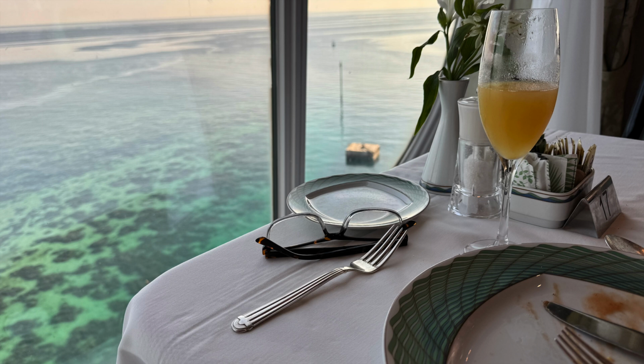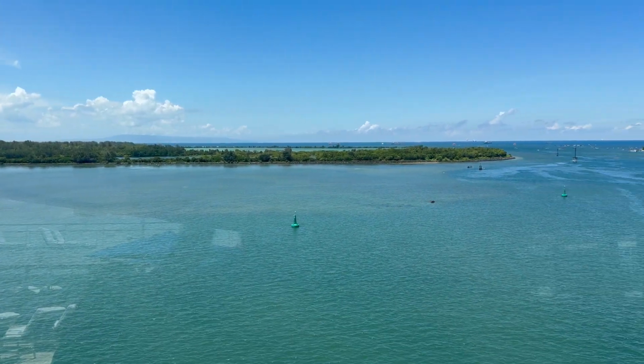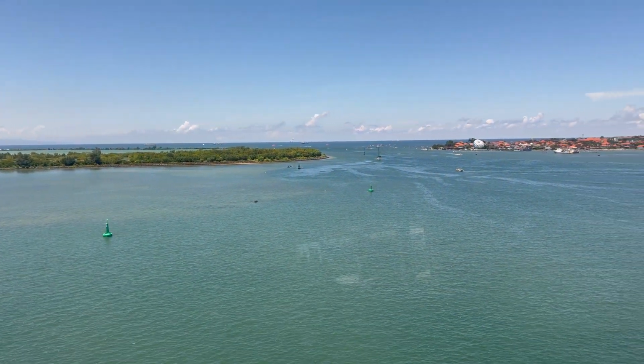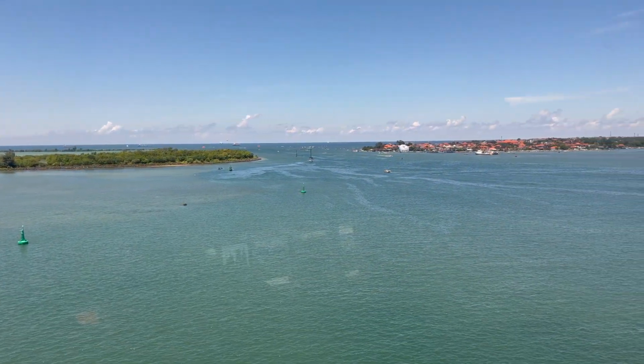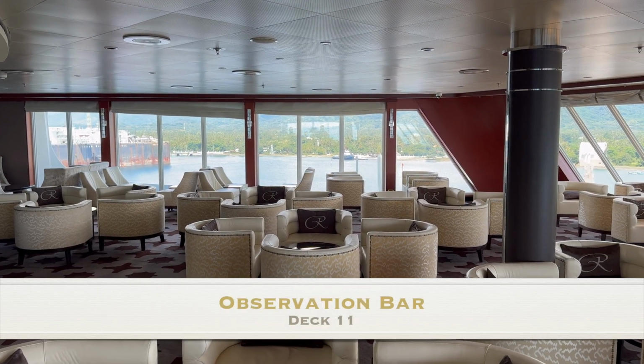And here's a view from my seat having breakfast one morning. This is a view of Bali Harbor. This is the way we're going to be heading out when we get underway for north of Bali. On deck 11, you have the observation bar.